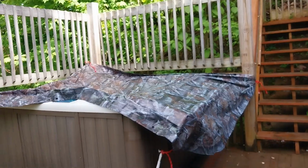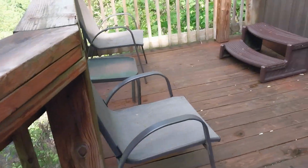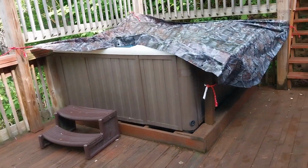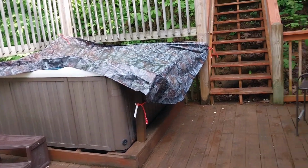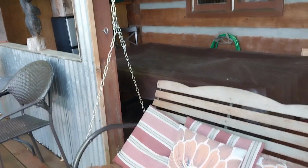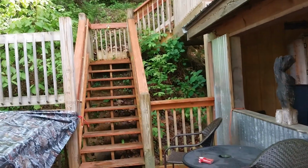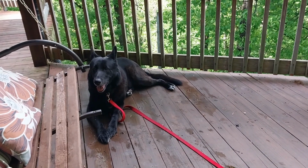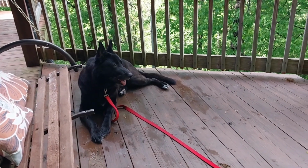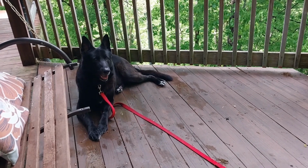And here's the hot tub. The hot tub usually has a cover over it, but some bears tore the cover up last night. So, it won't have a cover for a few days. Before the kids get here, this is Whiskey. Stays with his mama.